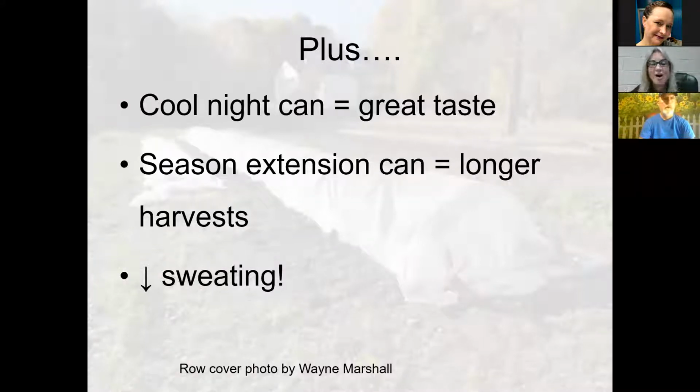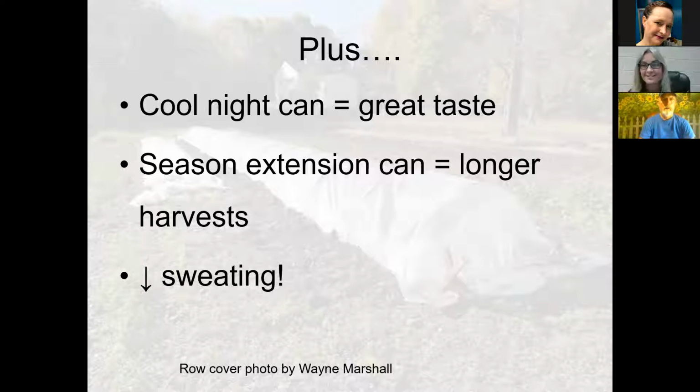Some other assets are that when we start to get cool nights, that can equal great taste. It's a physiological process that we refer to as cold acclimation. What's really happening is as we start to get cooler nights, slightly above freezing, for a few days in a row, the plant starts to convert starches to soluble sugars. You've tasted it. The brassica family does this a lot, right? So cabbage, collards, kale. Sometimes we'll see it also in our carrots. So we can have not only lower pest and disease management issues, but also better taste out of these cool season crops when we grow them into the fall.